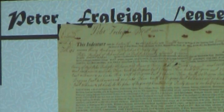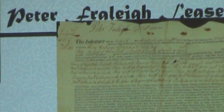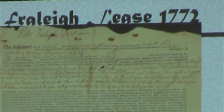Peter Fraley had, I guess I showed you the earlier Fraley lease, in 1772. Here's a copy of the lease that I think we found down at the Mills Mansion, the Staatsburg House now they call it. And they have a great collection. And we'll go to the next slide. We'll get to it in a minute.